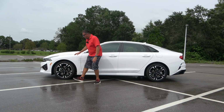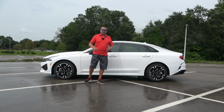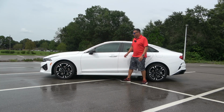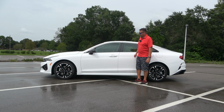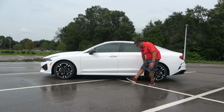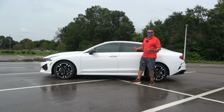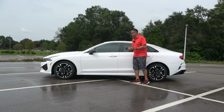They're also wrapped with the Pirelli P Zero all-season tires. The size of the tires, 235/45, of course, over an 18-inch rim. I overall like the design of how this vehicle has this indent at the bottom that helps with the aerodynamics, but also with the look of this vehicle.